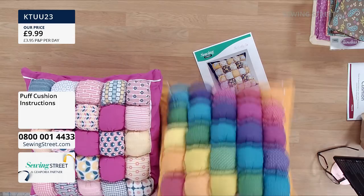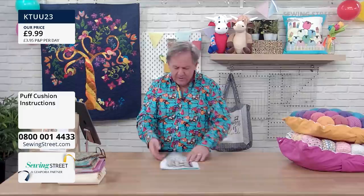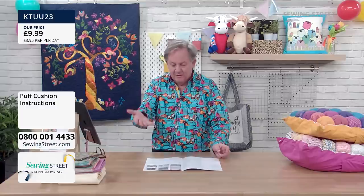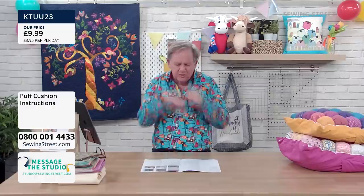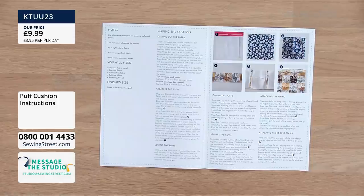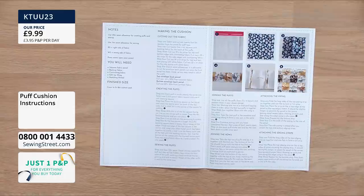You could do a quilt. We just did it as a cushion because we bought a panel or panels for you to make it, but you could make it into a quilt if you want to. I quite like the added weight on top of me. So you can cut the fabric, create the puffs, sew the puffs, join the puffs, join the rows, attach the piping and attach the edge strips.